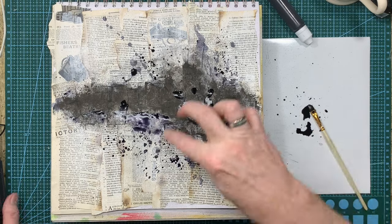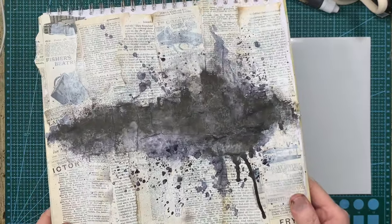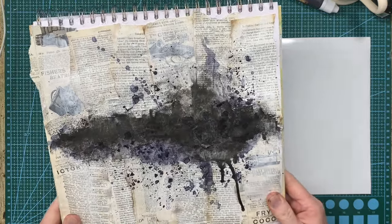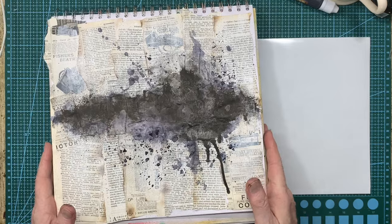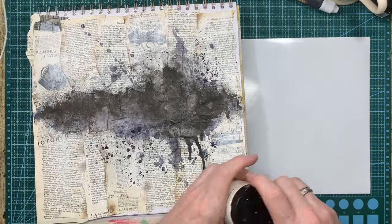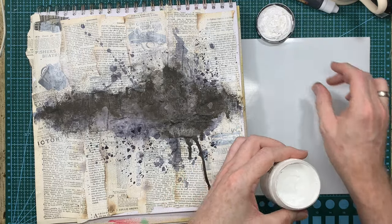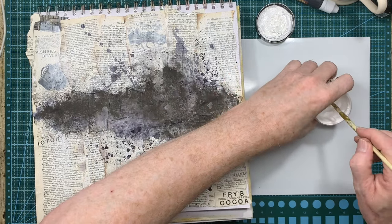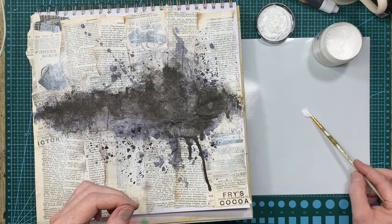Okay, let me get this dried off. All right, so that's kind of brought some of that bluey, purpley black back to it, but it's still kind of blocky here. So I'm going to have to bring in some gesso. Note to self, when using the De La Rowney inks, use sparingly. All right, so gesso.